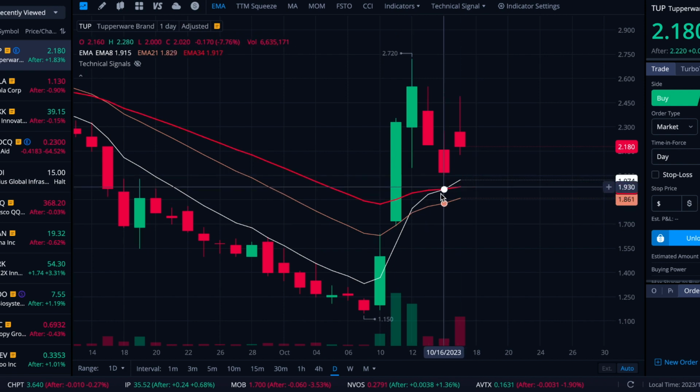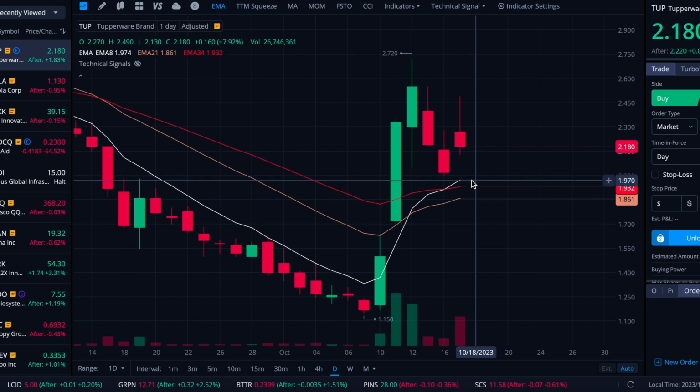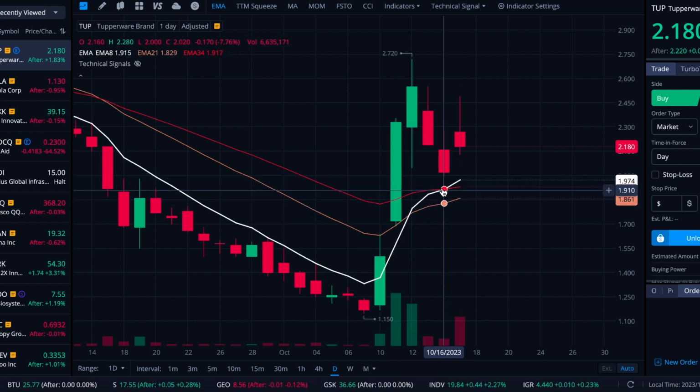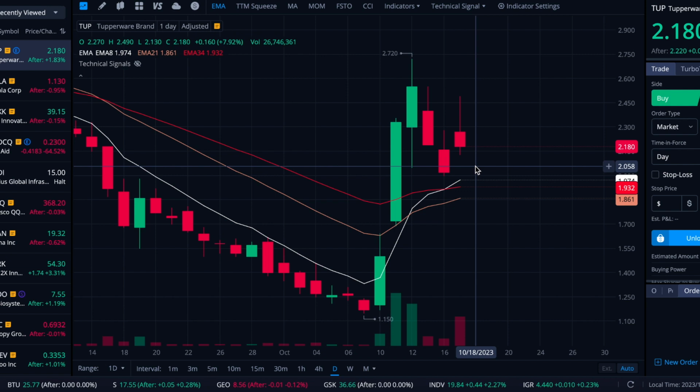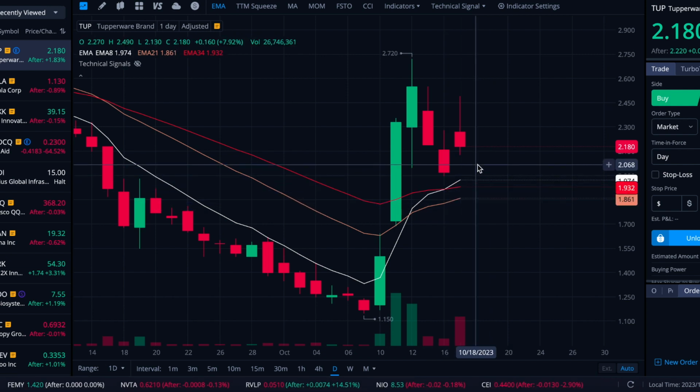Nice crossovers here. To the extent these can provide additional support aside from the levels we have on the chart, the 8 EMA has now fully bullishly crossed over both of the other EMAs, the 21 and 34. The next step would be for the 21 to get dragged up above the 34. That would be the last bullish crossover.